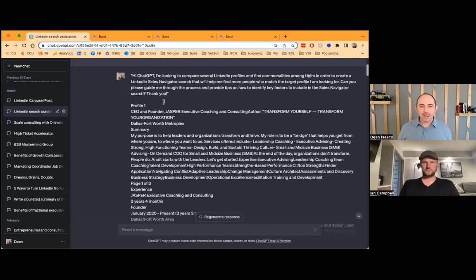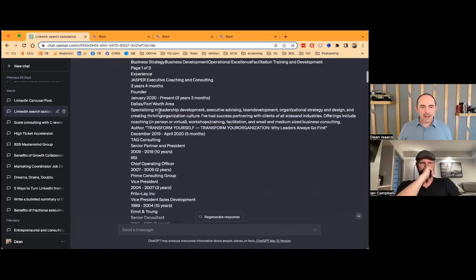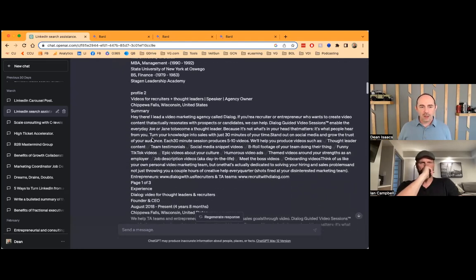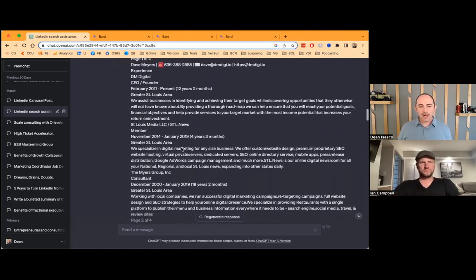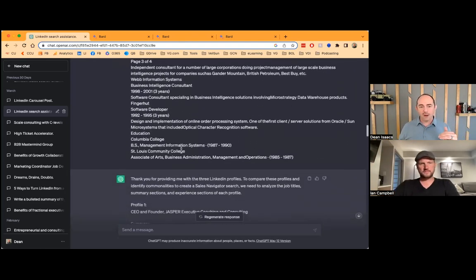So I told it, we're going to look at these profiles. Profile 1, and I just copied all of that person's information, their about section, their experience section. Profile 2, about section, summary, and so on, and then profile 3. So now ChatGPT has the information from 3 profiles that I want to summarize and understand. So ultimately, I can create a LinkedIn Sales Navigator search to find more of my people, right? So all of that is the profile information.